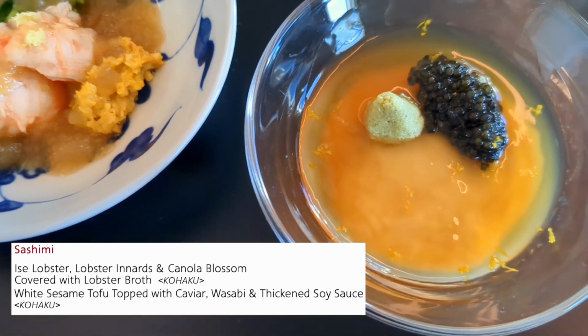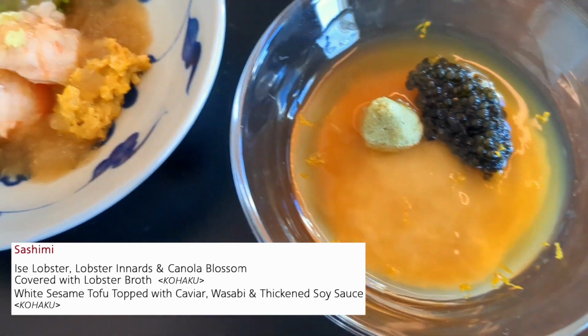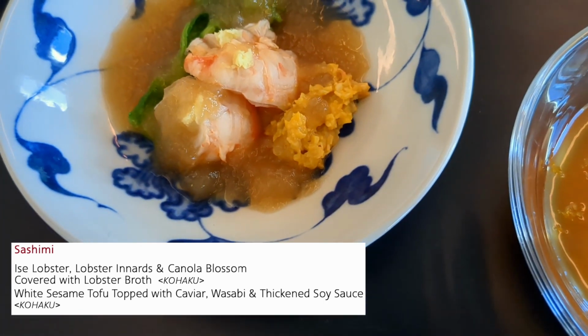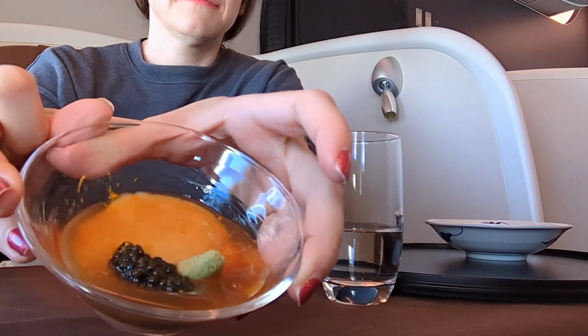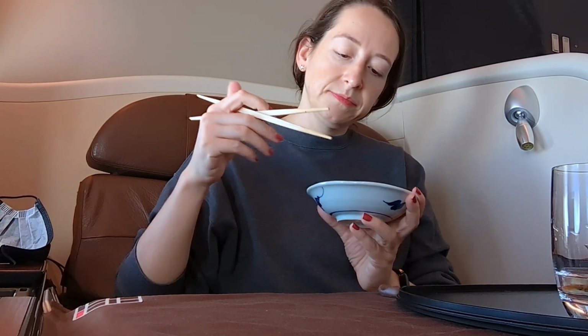To my left was ise lobster, lobster innards, and canola blossom covered with lobster broth, and on the right was a white sesame tofu topped with wasabi, thickened soy sauce, and yes, caviar. I definitely enjoyed the lobster dish, but while I do enjoy caviar, I found the wasabi overpowering and the sesame tofu just okay. If you notice, a lot of these small dishes were either a jelly-like texture or had some sort of broth, and maybe I'm just uncultured, but I found myself longing for a bit of bite or texture.